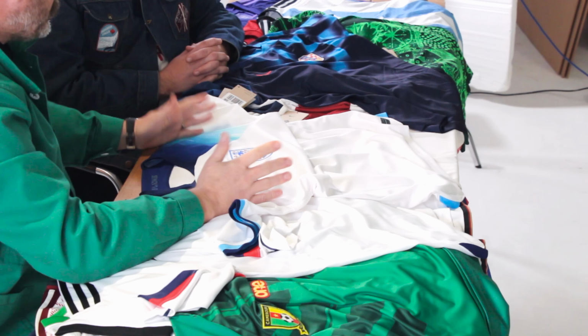And what's also quite nice is the Mexico shirt, which I really quite like. This is the replica that we've got. Adidas have done a great job with the print. It's a placed print as well, so from a replica perspective, I think actually that's good value for money. Yep. And I like the little neckline detail at the back.